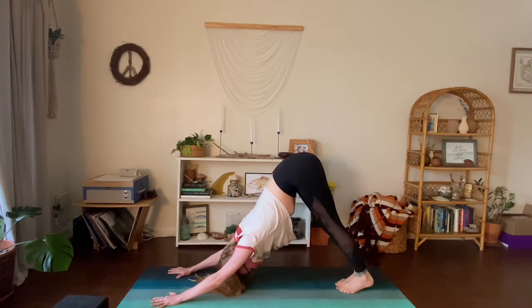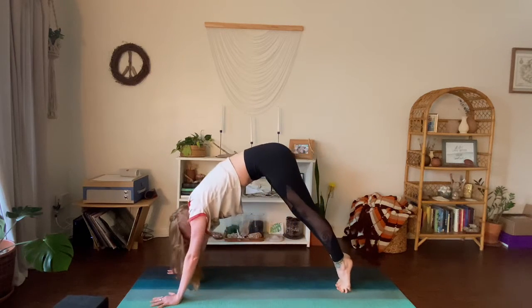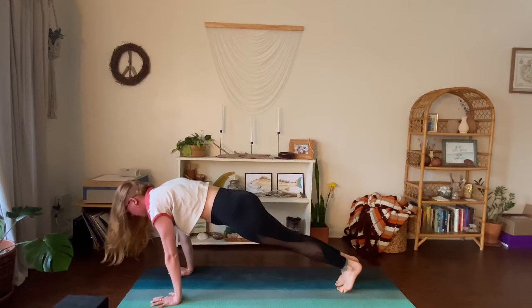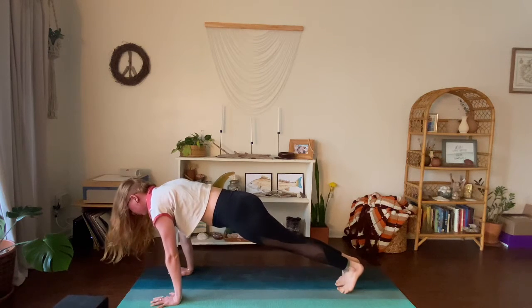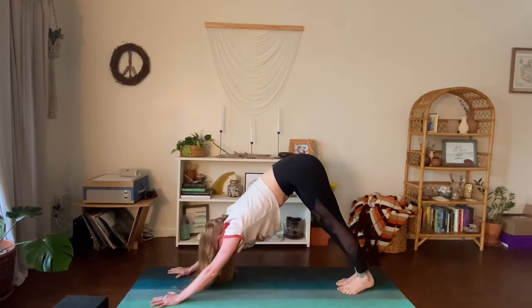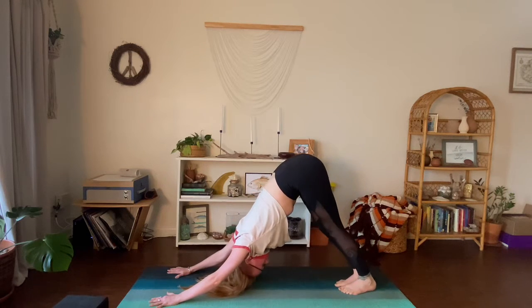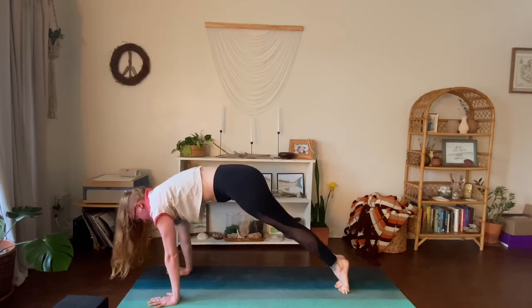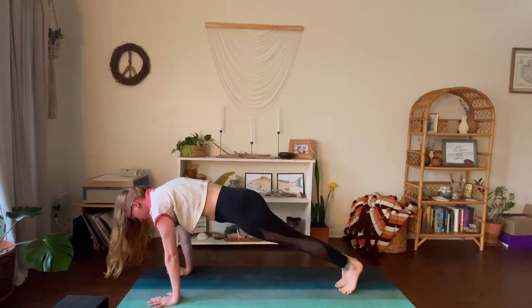2 more like that. Inhale, high on the toes, shift it forward. Find that stacking, come right into the engagement. Inhale. Exhale, press it back. Inhale, high on the toes, shift it forward. Squeeze the glutes.